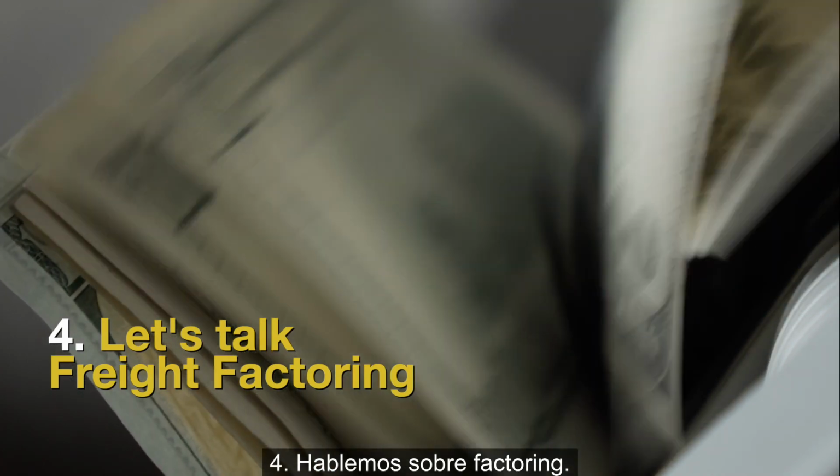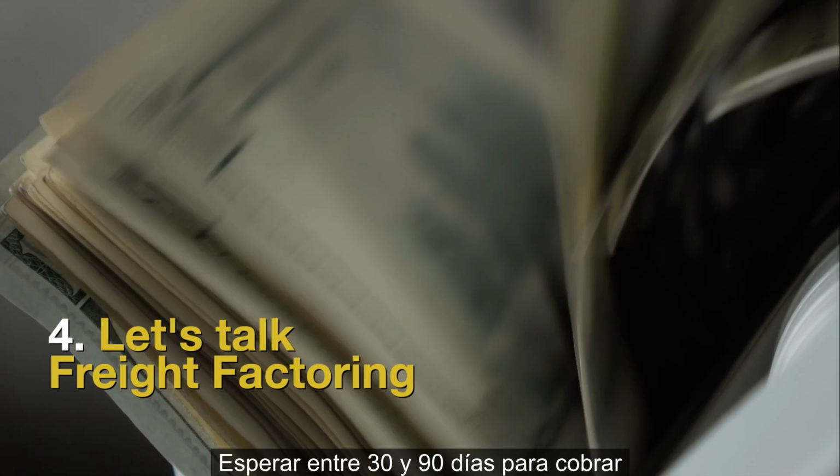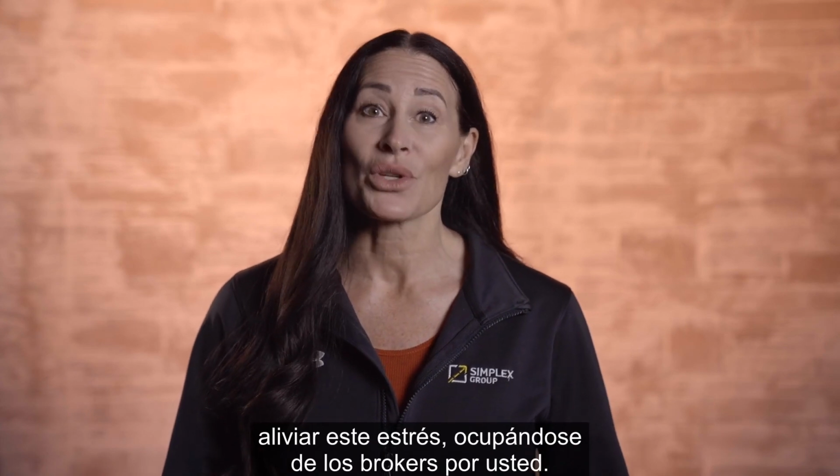Step 4, let's talk freight factoring. Waiting between 30 to 90 days to get paid is a common issue amongst trucking businesses, but a factoring program can relieve this stress by dealing with brokers for you.